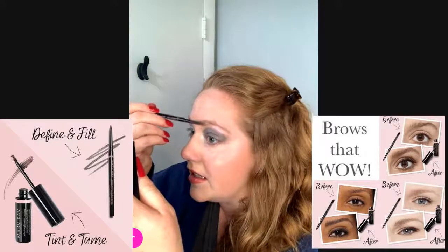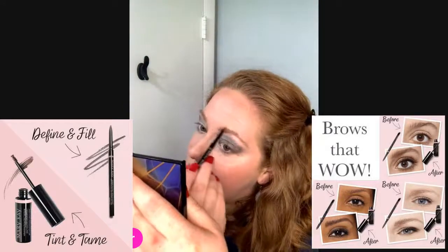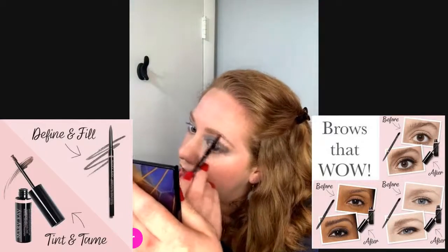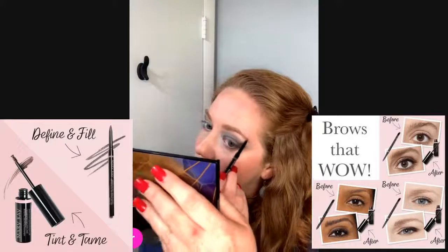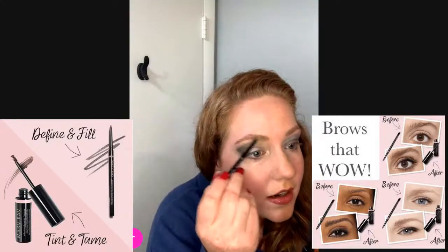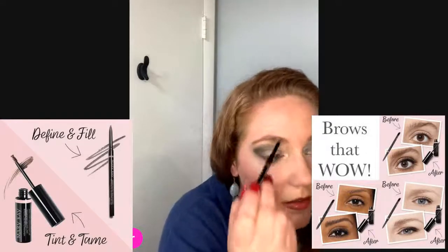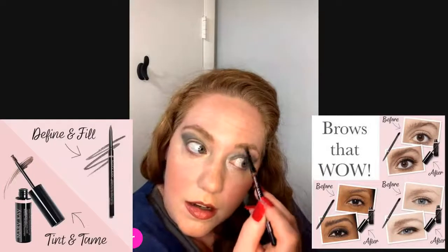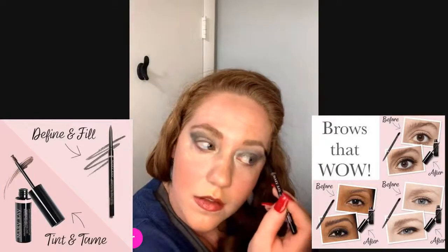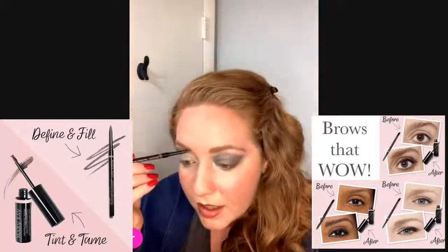And as you can see, it just kind of fills in nicely and gives that natural hair-like look. So we'll do that, and I'll touch it up here, add some more where I see I missed. There we go. So this is just with the Precision Brow Liner.